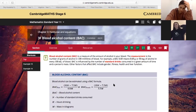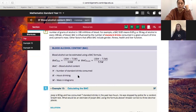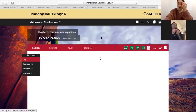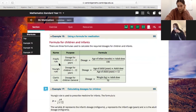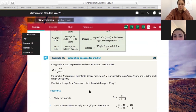Blood alcohol concentration. This is where they just give you the formula and you just substitute them in. And we've already done substitution, so I think we can just skip over that one. But you don't have to worry about memorizing the formula because they have to give it to you. And the same for this medication thing. They will tell you what rule to use. They'll tell you the rule and you just have to substitute it in.